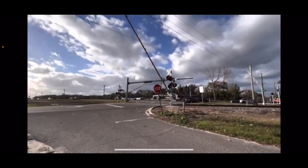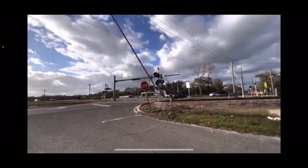So as you can see, the gate's damage is preventing it from fully lowering. You kind of saw the motor trying to lower the gate, but because of how it's bent, it's not being able to lower it. So yeah, we'll see if anybody tries to blow by the gate or something, but yeah, that is definitely a severe malfunction. Gate's not lowering.